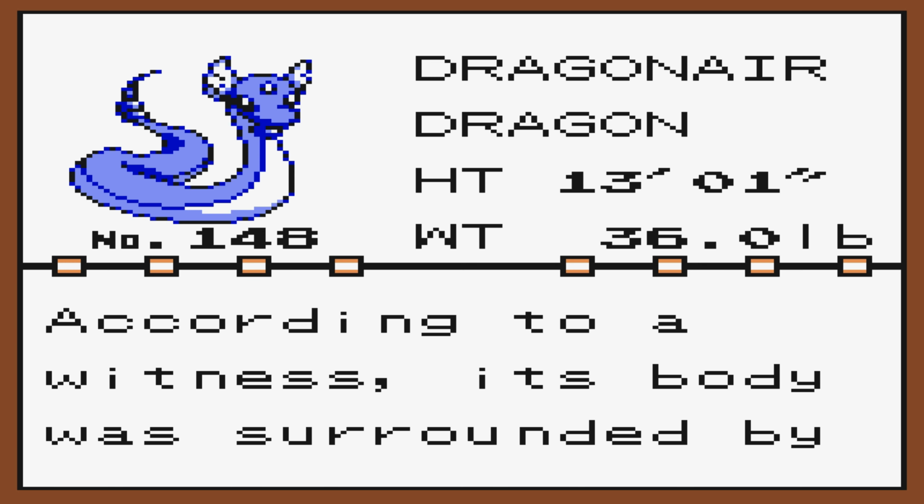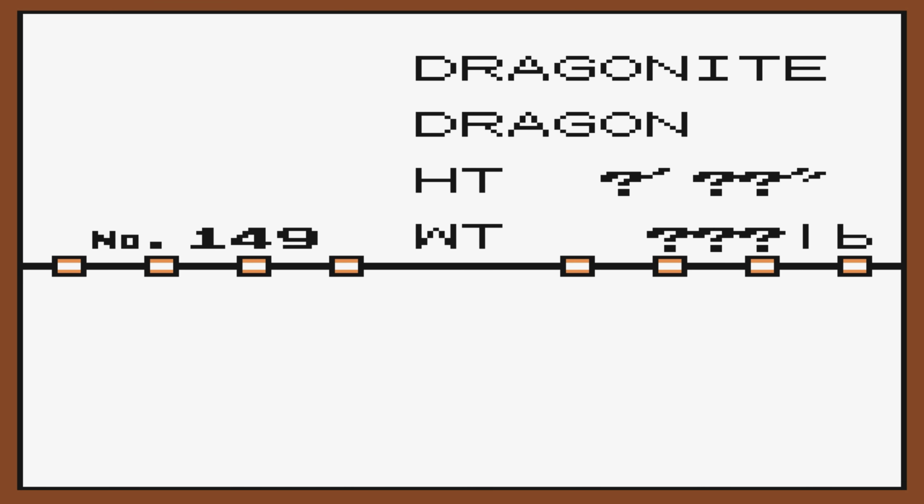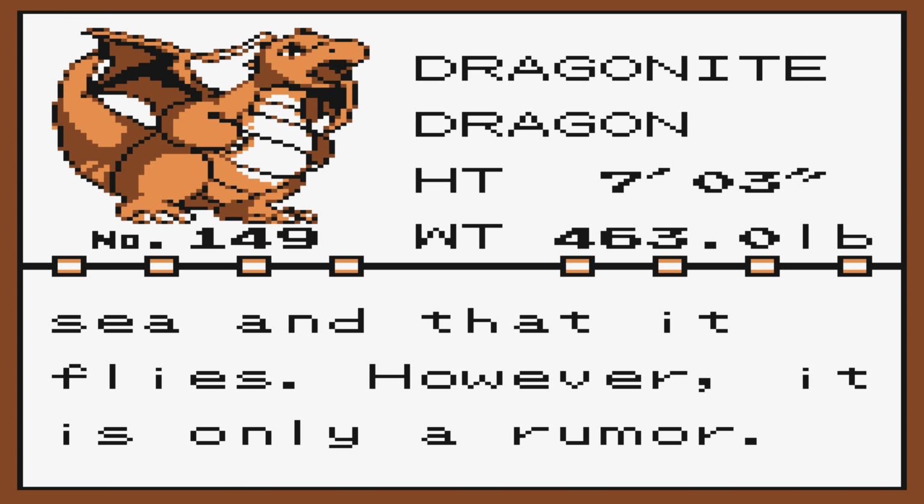Dragonair. According to a witness, its body was surrounded by a strange aura that gave it a mystical look. Dragonite. It is said that this Pokémon lives somewhere in the sea and that it flies. However, it is only a rumor.